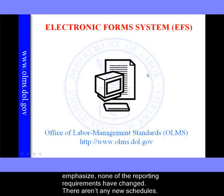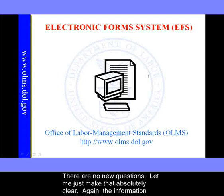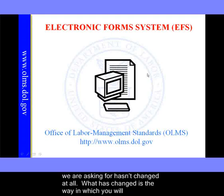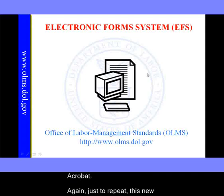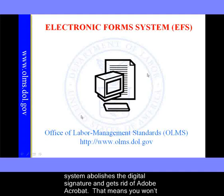But I want to emphasize, none of the reporting requirements have changed. There aren't any new schedules. There are no new questions. Let me just make that absolutely clear again. The information we're asking for hasn't changed at all. What's changed is the way in which you'll participate, and you will not be using any more digital signatures, and there will be no more Adobe Acrobat. Again, just to repeat, this new system abolishes the digital signature and it gets rid of Adobe Acrobat.